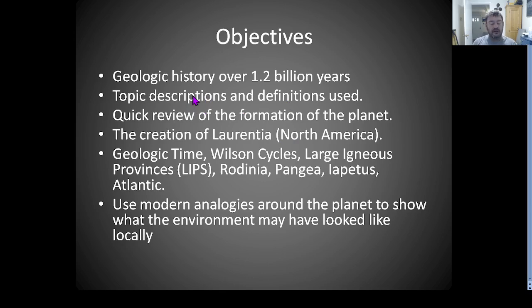We'll review some geologic time, the Wilson cycles, large igneous provinces, LIPs, Rodinia, Pangaea, Iapetus, Atlantic. Rodinia and Pangaea are supercontinents. Rodinia before Pangaea, Iapetus before Atlantic. The Iapetus and the Atlantic are oceans. And we're going to use some modern analogies around the planet to show what environments may or may not have looked like.